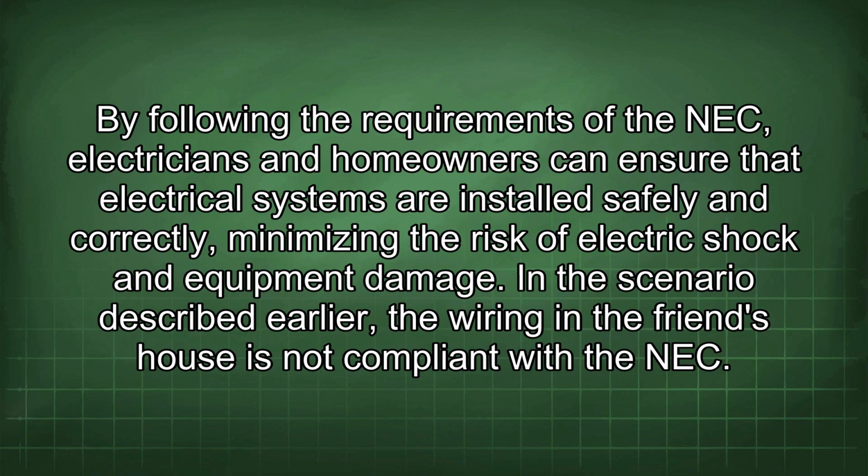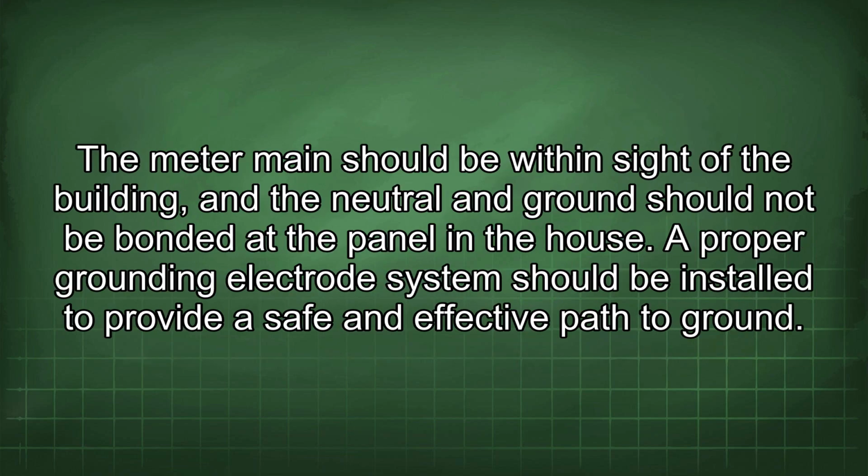In the scenario described earlier, the wiring in the friend's house is not compliant with the NEC. The meter main should be within sight of the building, and the neutral and ground should not be bonded at the panel in the house. A proper grounding electrode system should be installed to provide a safe and effective path to ground.